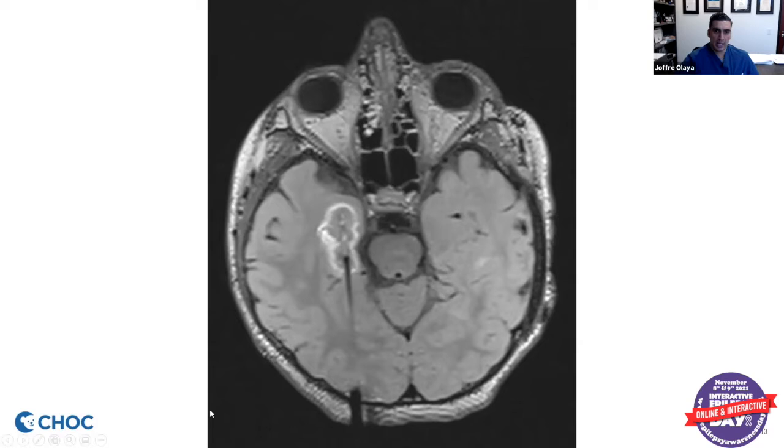So this is actually the right side of the patient here, and this is the left side of the patient here. And then here you can see that dark line. That's the trajectory of where the laser probe was going. And then here, this enhancement, this bright area around here, that's after the ablation has been completed. It shows the area that's been treated or ablated to help us stop the seizure.